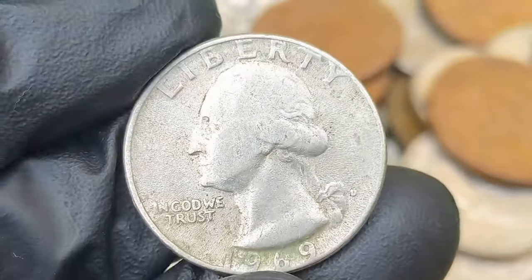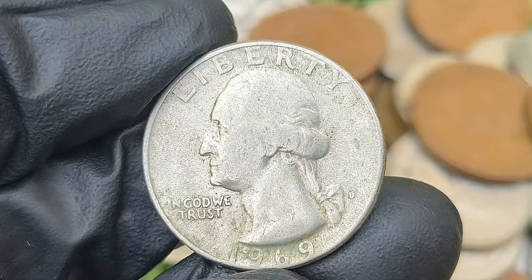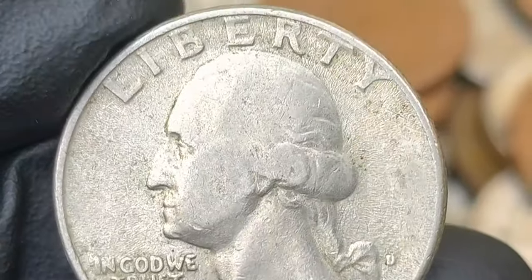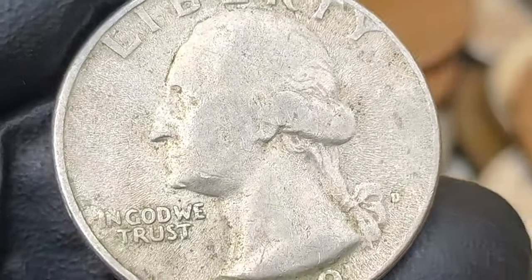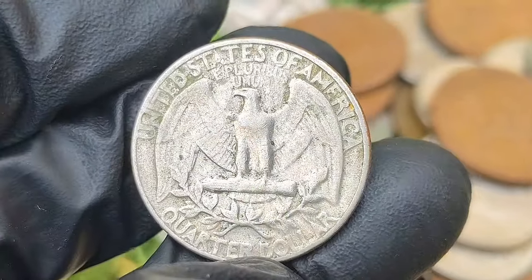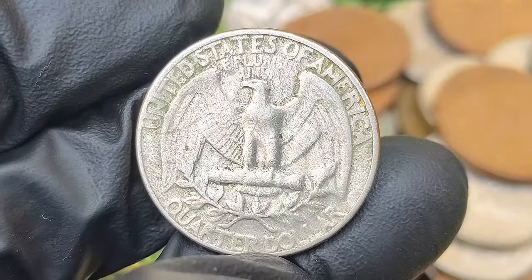Collectability. The 1969 D quarter is most desirable in uncirculated, high-grade conditions, or with rare errors. Many collectors looking to complete Washington quarter sets seek high-grade examples, and error collectors are often interested in unusual minting anomalies from this period.